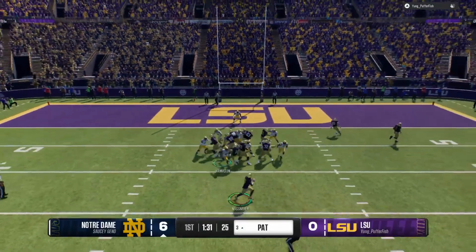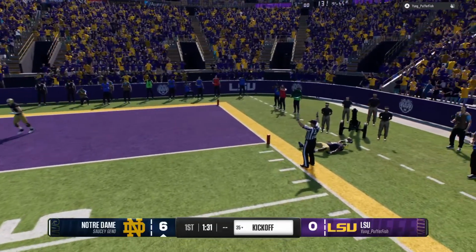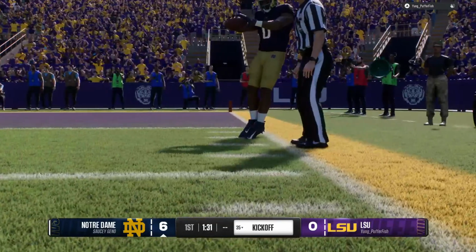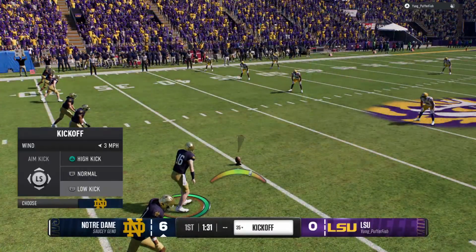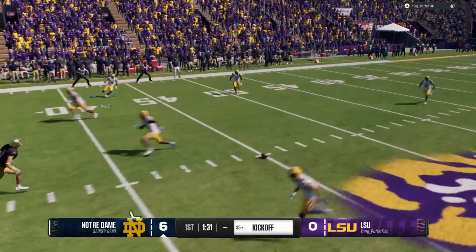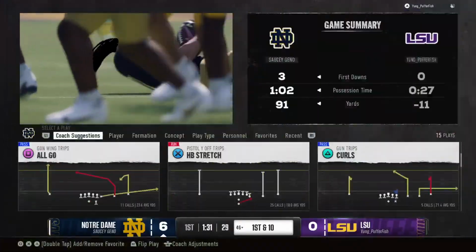Oh, they're faking it. The holder's going to try to throw it. He is stopped short, and the fake will not work as he almost nudged his way in. You don't see this very often, an early onside kick when you have the lead. They're on it, and they get it back for another drive.